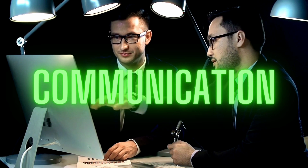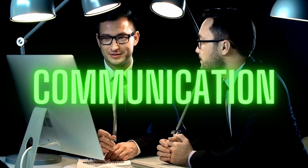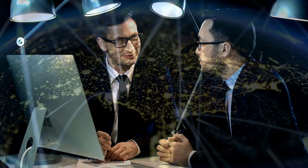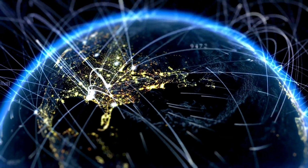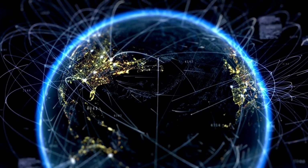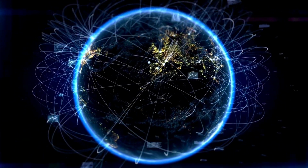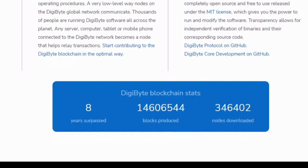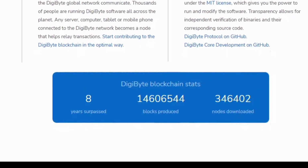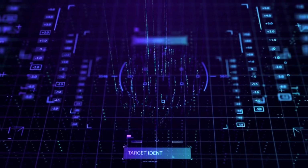Now, layer 3 is communication. The base layer where all the nodes on the Digibyte blockchain reside, communicating with one another and strengthening the network. The base layer is also key to interoperability. With Digibyte already being open source, anyone can come and integrate with the chain. We know that interoperability amongst blockchains is growing in importance. This is largely due to the emergence of Web3.